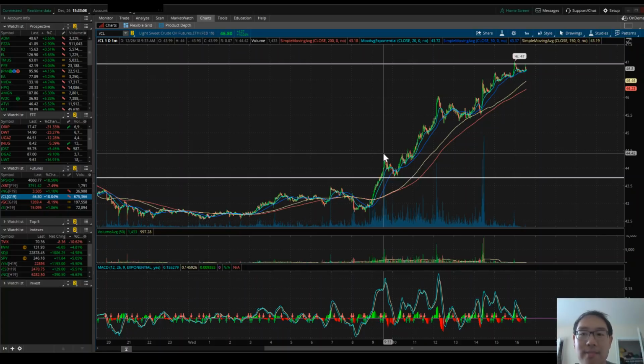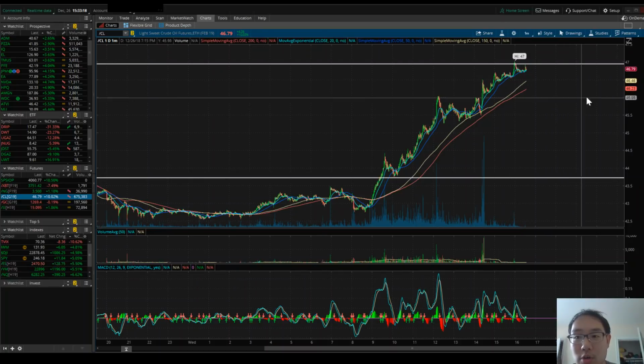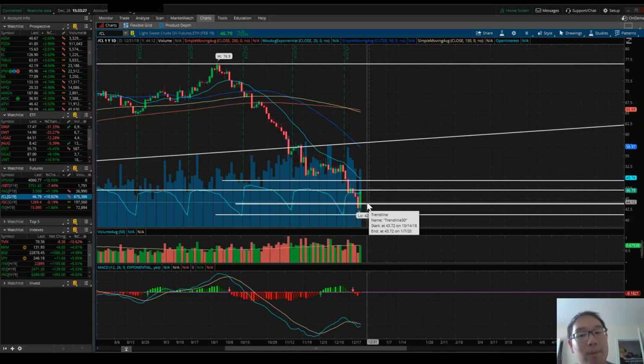But let's see if this can continue in the near future. We're at resistance, so you got to take that for what it's worth. And even though we have a 10% run, can we retrace a portion and move back before moving higher? Yes, we can. So just be cautious. But so far, so good for crude oil. This is a pretty nice candle. But this candle really needs to play out.